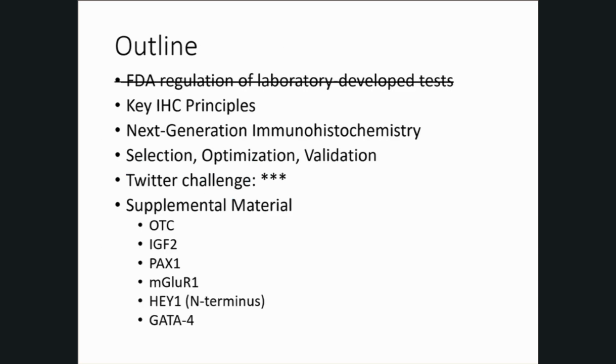So the outline for the talk, I'm going to briefly talk about the proposed FDA regulation or oversight of laboratory developed tests that thankfully was recently struck down. We'll highlight a couple key immunohistochemical principles. I'll introduce this concept of next generation immunohistochemistry that my academic career is largely based on, and then we'll take you through the processes of selection, optimization, and validation. And then I'll take you through the process for one marker.